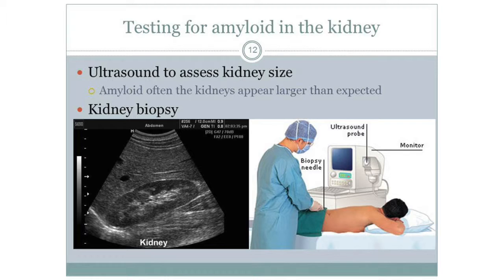So this is an ultrasound of the kidney. They don't always look this easy to interpret, I might add. This is a beautiful picture. Everybody's a bit different. Sometimes it's harder to see, and you can have a look at how big the kidneys are and whether there is any scarring or other things.